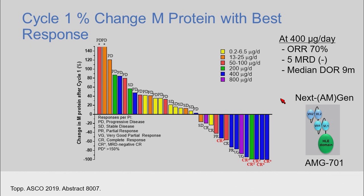We looked at 10 patients that were treated at what we consider the maximum tolerated dose. This is a continuous infusion, 4 weeks in a row, 2 weeks off, at 400 micrograms per day. And in a heavily refractory, heavily pretreated population, the overall response rate was 70%, with 5 patients achieving an MRD negative response. Again, single agent IV therapy.